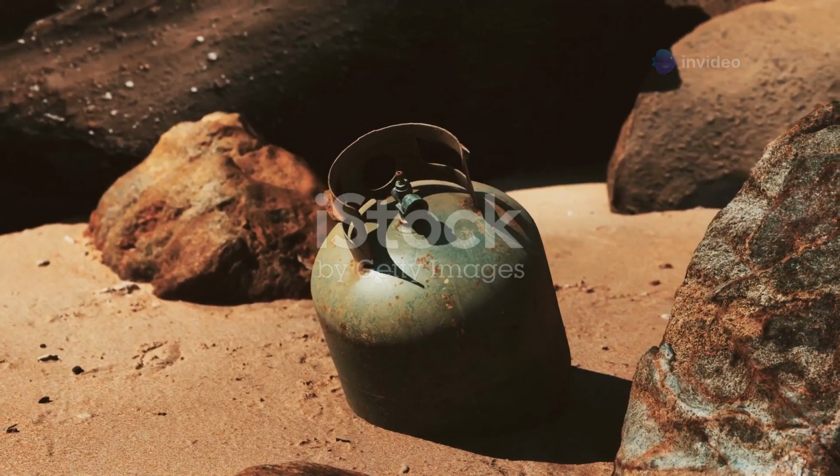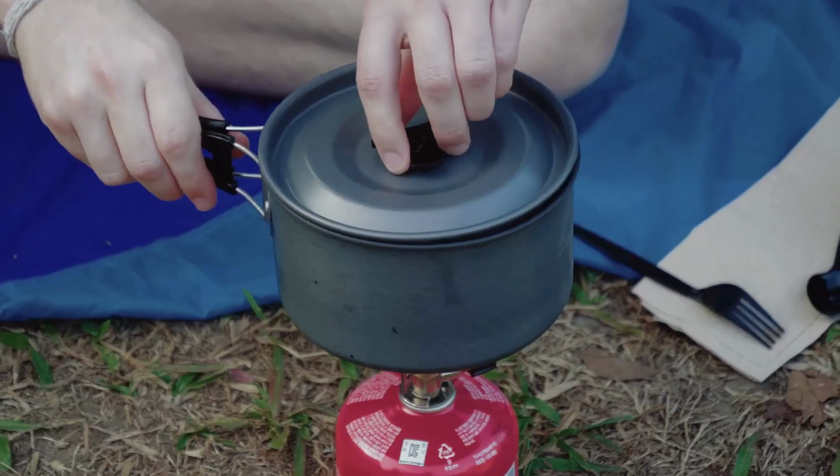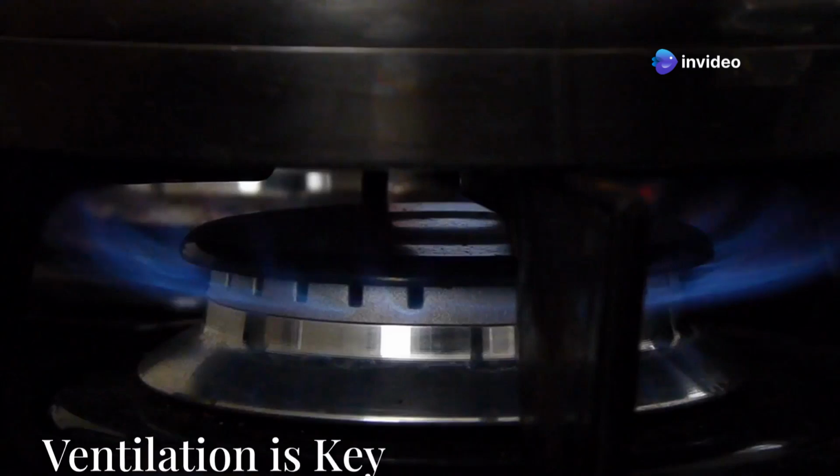Butane has a long shelf life. You can store canisters for several years without significant loss of pressure. However, it's always a good idea to check the expiration date on the canister. Safety first.